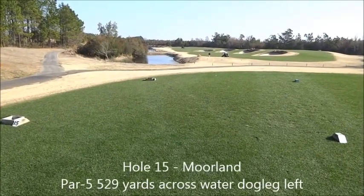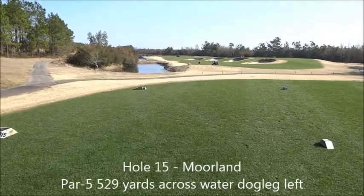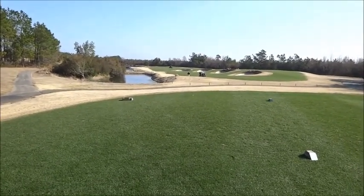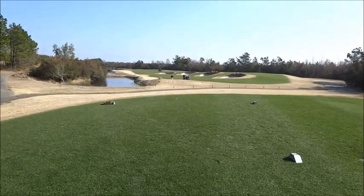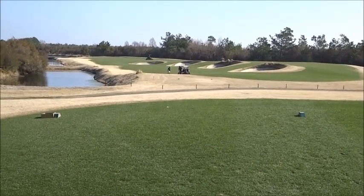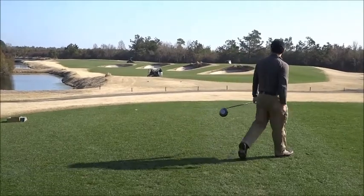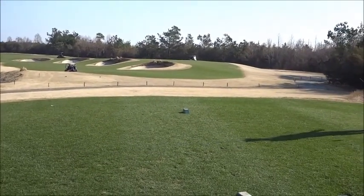Doing hole number 15. It's a beautiful course right here. You see that? Where is the green? Look at that. This is nice. Come this way.